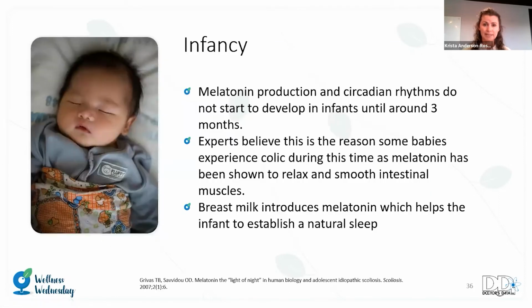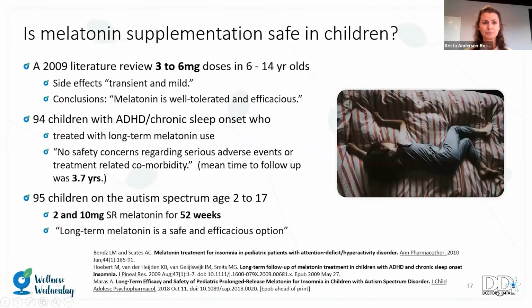As shown in the last slide, melatonin production and rhythms don't start to develop in infants until around age 3 months. No surprise there for anyone who has cared for a newborn and has suffered the sleepless nights of their unpredictable rhythms. Experts believe that this is why some babies experience colic during this time, as melatonin has been shown to relax and smooth intestinal muscles. Breast milk introduces melatonin, which helps the infant to establish natural sleep.